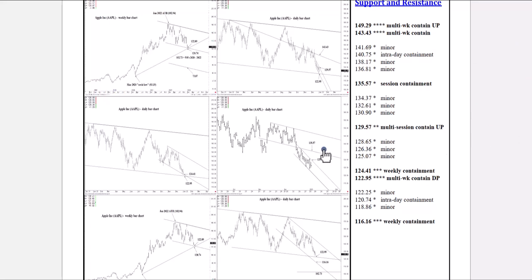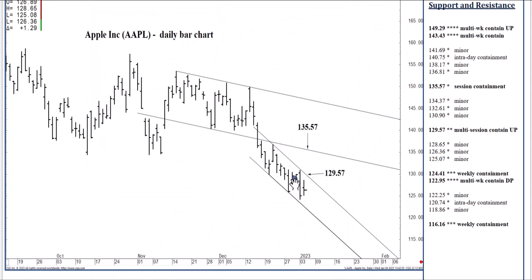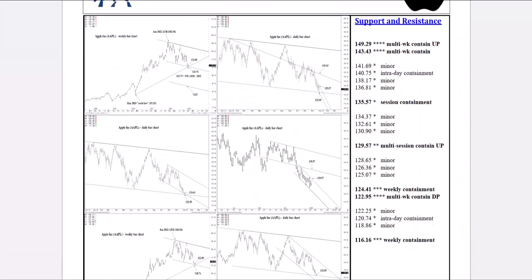Anyway, back to the analysis. Let's take a look here. Coming off the low 120s, 129.57 is our near-term upward pivot point. Now, this is bottom-picking territory in the 122.95 to 124.41 area, an area that can contain selling through Q1, as I've been saying, and above which, let me show that chart actually.